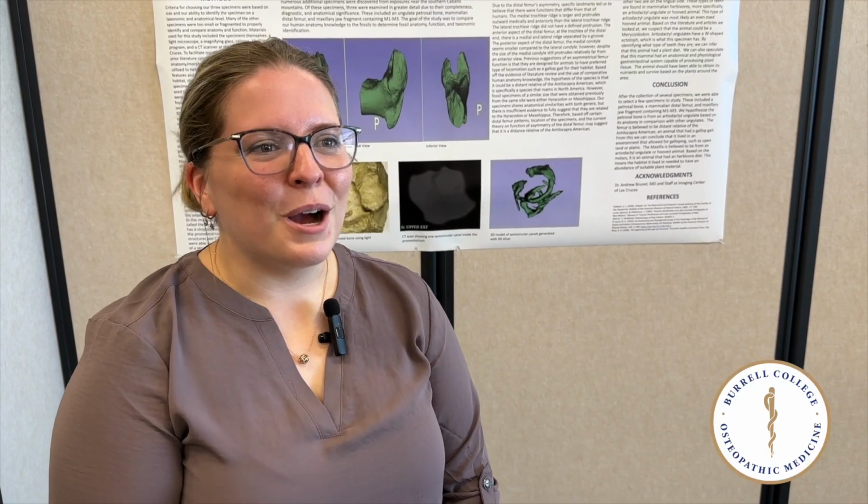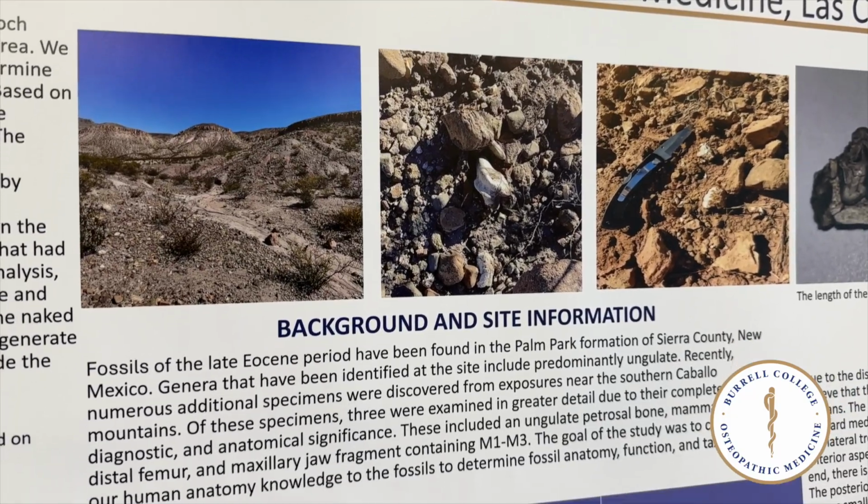So our project is CT modeling, and 3D modeling reveals hidden features of fossils from Palm Park, New Mexico.